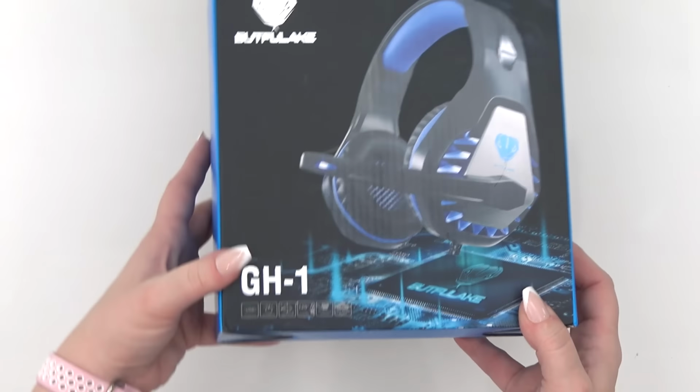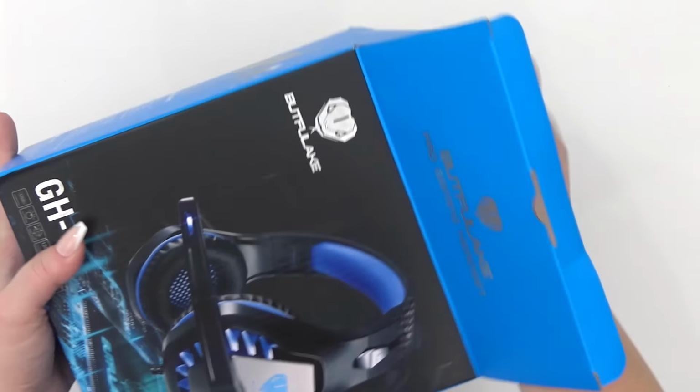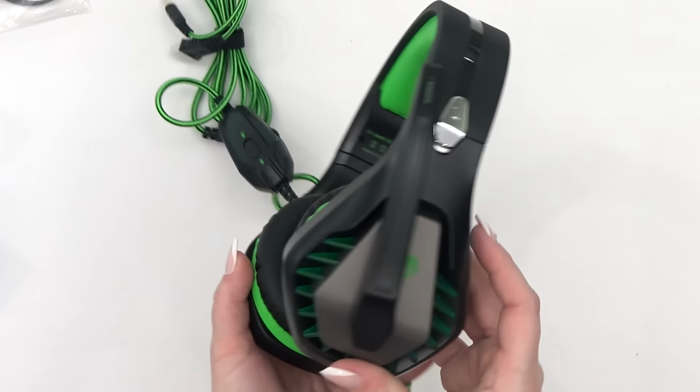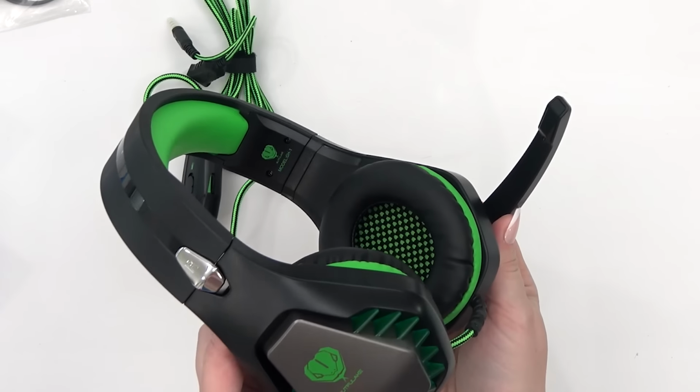For Jackson's new headphones, I decided to go with these ones. They're technically gaming headphones. These ones weren't too expensive, and of course I love that they have green on them as well. That way we can easily tell that these headphones are Jackson's.